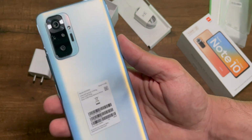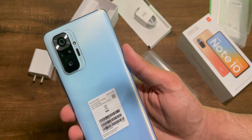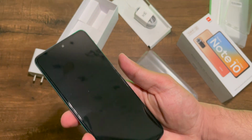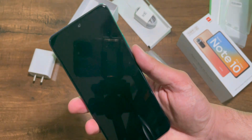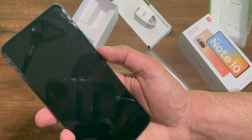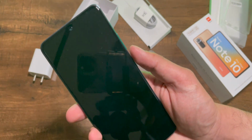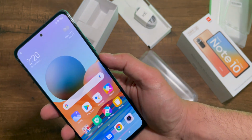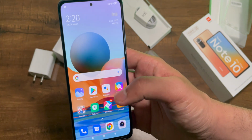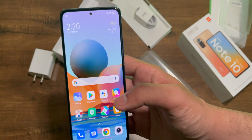All the lenses are 12 megapixel, and they have been providing 12 megapixel cameras for so many years, and the image quality has been top of the line with that camera only. So the higher numbers don't always matter, but you do get a 108 megapixel primary camera sensor in this device. Now I'll show you some camera samples also from each of the lenses of this device.